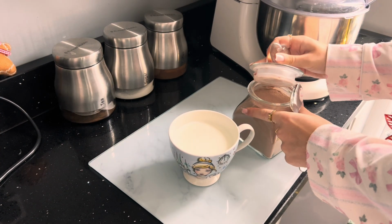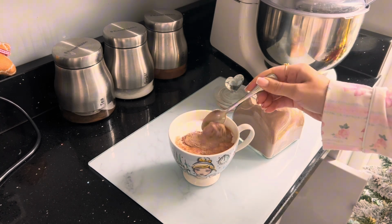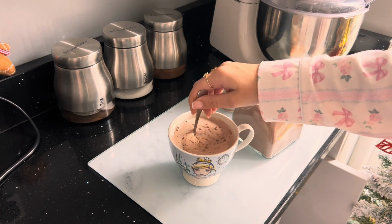A couple of spoonfuls of that mixed in. Sometimes I even opt for an extra spoonful of Nutella as well, just to give it a little extra flavour. Trust me, it tastes really, really nice.